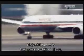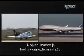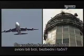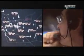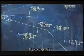The biggest challenge comes when these planes are trying to take off and land. So how do air traffic controllers keep planes moving quickly, safely, and on schedule? How do they do it?